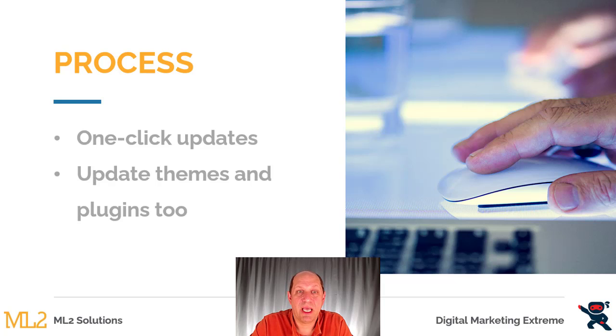Fortunately, WordPress does have a very simple update process. There's an entire area within your WordPress dashboard where you can do updates. The nice thing about it is they're basically one click. You just check the update you want to do, whether it's WordPress itself, a theme, or a plugin, click a little checkbox, hit update, and it goes through the process.